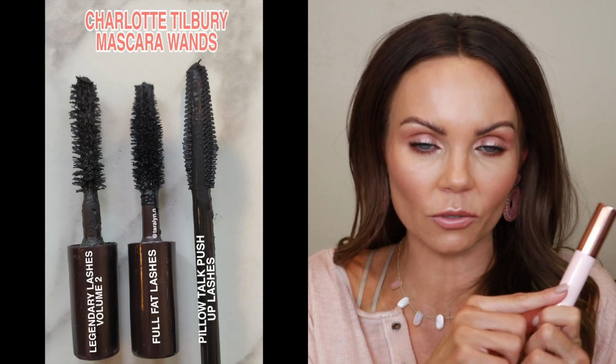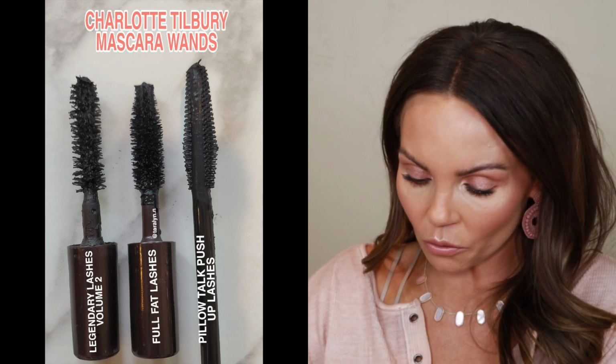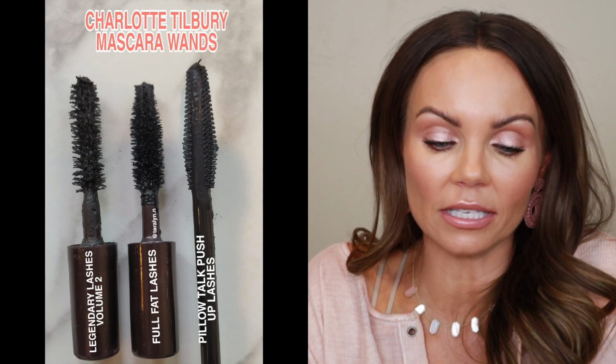Now, for those of you guys who are interested, up here on the screen is an image that I took of this wand from the Pillow Talk compared to the other two formulas from Charlotte Tilbury. As we know, she has the Legendary Lashes Volume 2, and she also has the Full Fat Lashes, and she's had these for a while now. So I wanted to show you guys the wand and the differences in the wand.